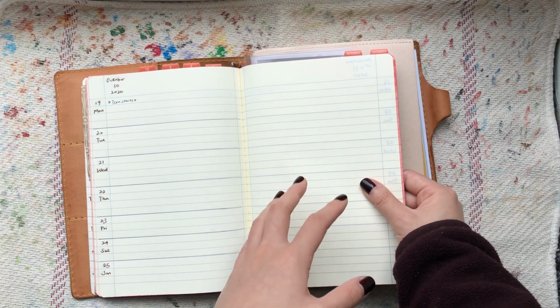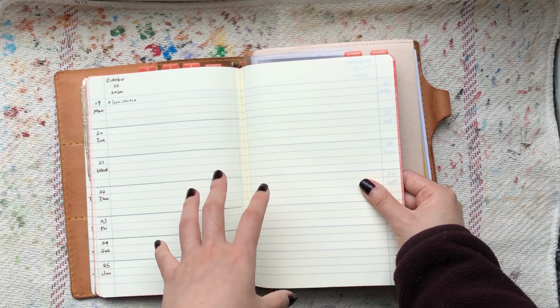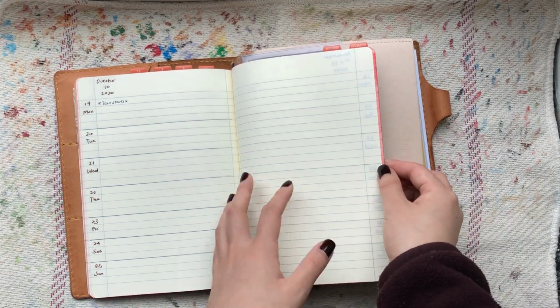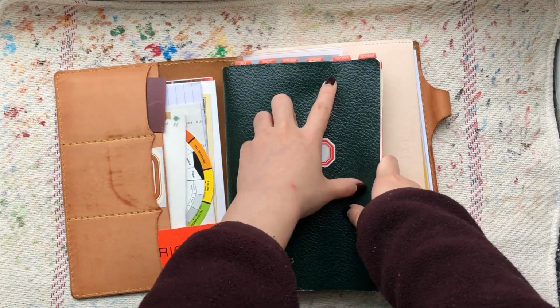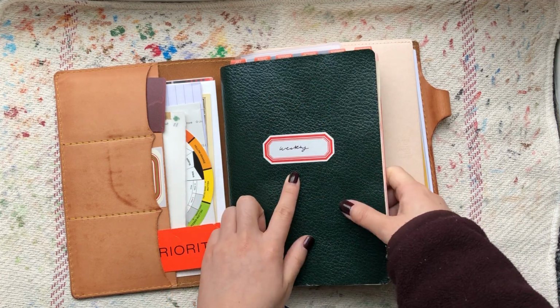And if I have any photos or things I want to keep as memory keeping, I will stick it here on the side as well. So when I look back at it, I know, oh, this is what happened that week. So yeah, this is my planner. I have the tabs from the Traveler's Company sticker sheet as well.